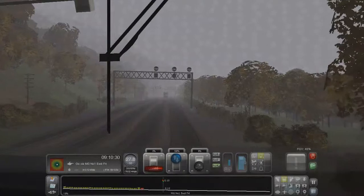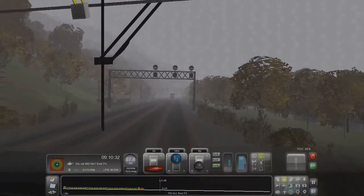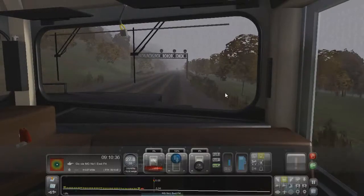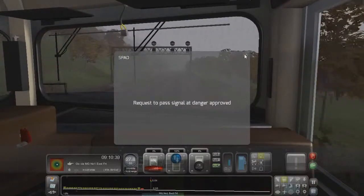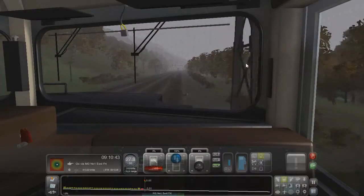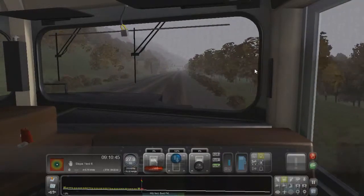Let's see what this one... Oh, that's a stop signal. Uh-oh. Let's request pass a danger. There's no way I'm going to be able to stop at this. Okay. Approved. Thank goodness, because that stop was not happening.